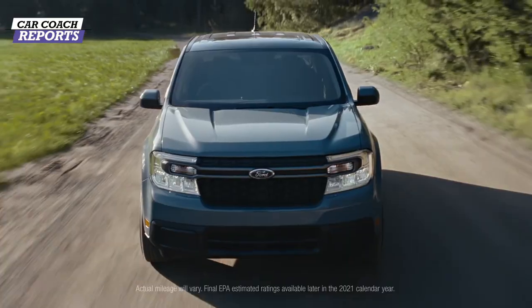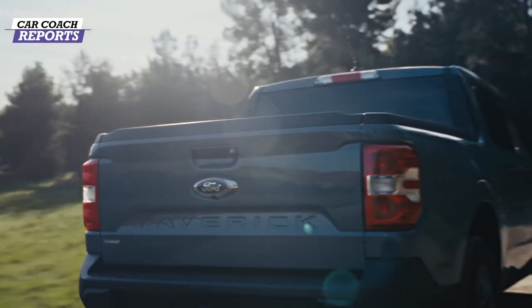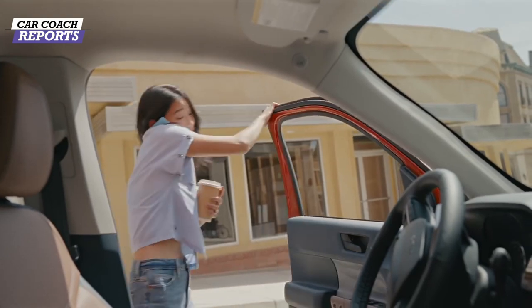It's for long trips that the standard hybrid engine with a targeted EPA estimated city fuel economy rating of 40 miles per gallon helps with. That an 8-inch touchscreen connects with. And any trip that this interior makes more comfortable.